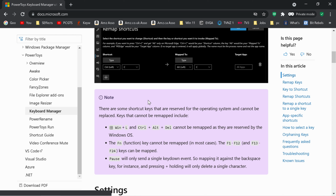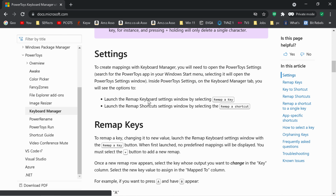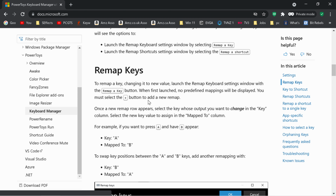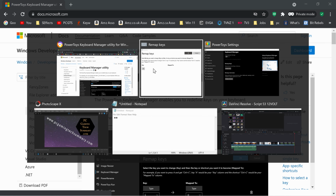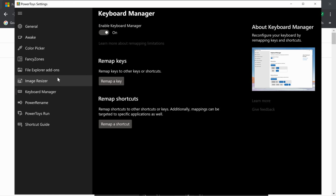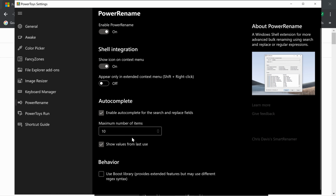All right, so that's just the introduction there to the Keyboard Manager. Let's move on to PowerRename. Okay, this has to do with renaming files and renaming a bunch of them. So if we go over here, PowerRename is a bulk renaming tool that enables you to modify the file names of large numbers of files.